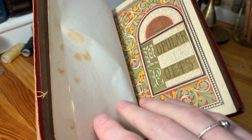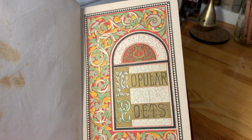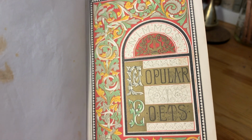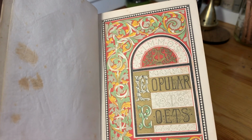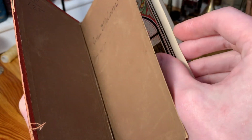And this was part of a book series showing popular poets, by the publisher Nimmo here. So this front page says Nimmo's Popular Poets, and that was the series that this book was a part of. And this is a really well colored page.